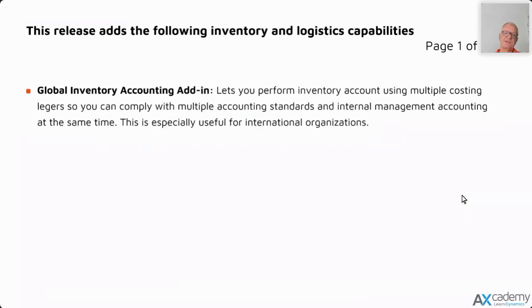I'll browse quickly through this slide. Sorry, but there are so many things. So these two, at least, please stay alert for those. The global inventory accounting add-in, I was already thrilled about that last time around when I did a webinar, because so many things in the financials are affected by what we do in supply chain management with the inventory.